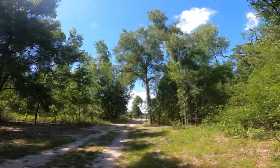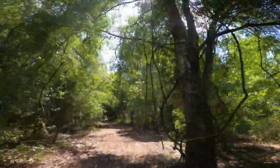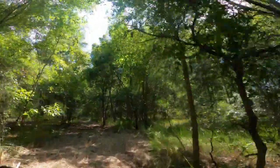We'll be a little easy on it, but once this thing is a little bit established, we'll tear this up. There's a couple spots you gotta watch out for the branches on. Yeah, he said up here around the turn, there's a tree that I gotta get or something.